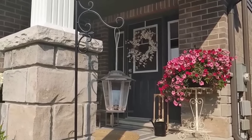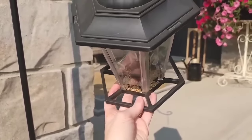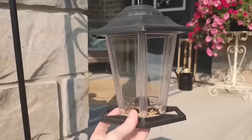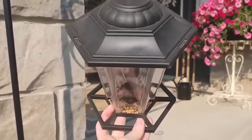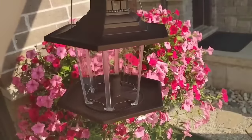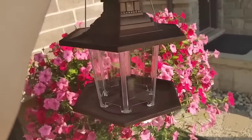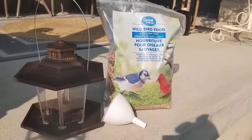I did purchase this one from Walmart a few weeks ago. It was $10, but I don't know how this thing works because I fill it up and there's no actual ledge, so all the seeds just fall out. So I'm really not sure if this is just a dud or what happened, but I ended up going back to Walmart and they had this one for $14.97, and it actually has the ledge. So that made more sense to me.